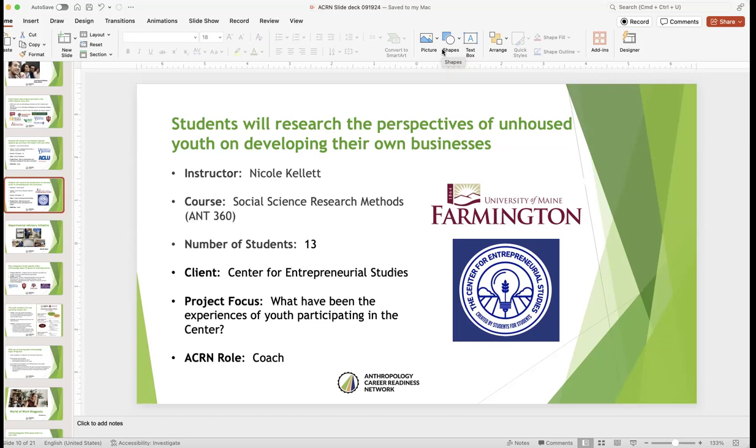This center is really growing in all different sorts of projects. They've acquired land and contracts, state funding, federal funding, to do a lot of different kinds of entrepreneurial work.